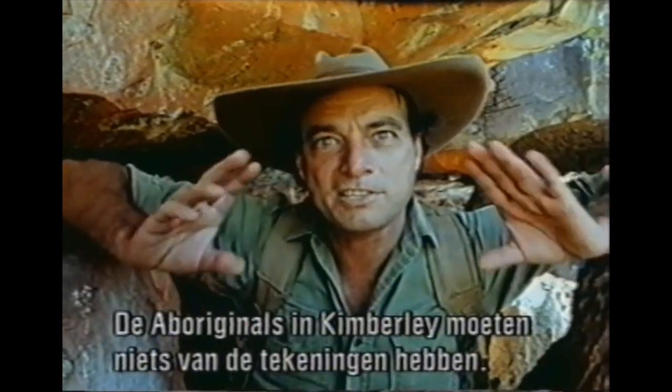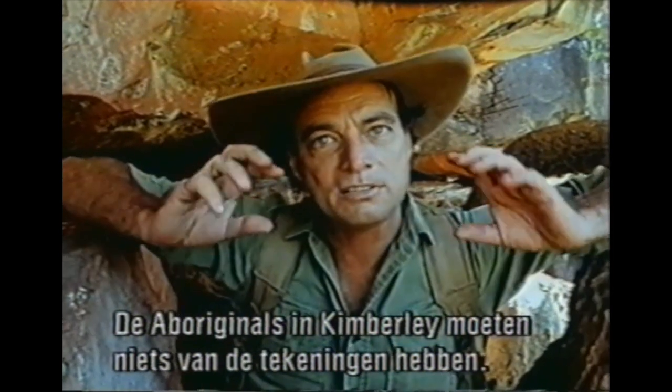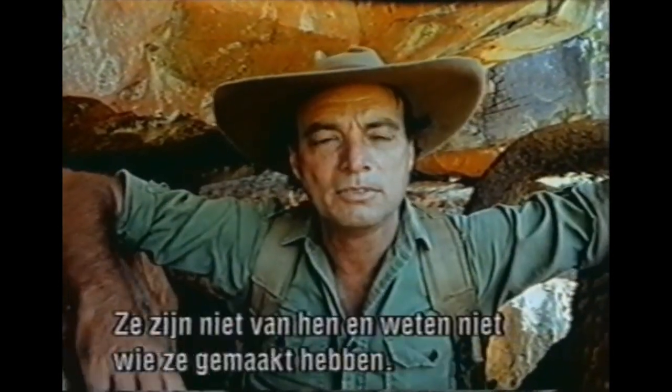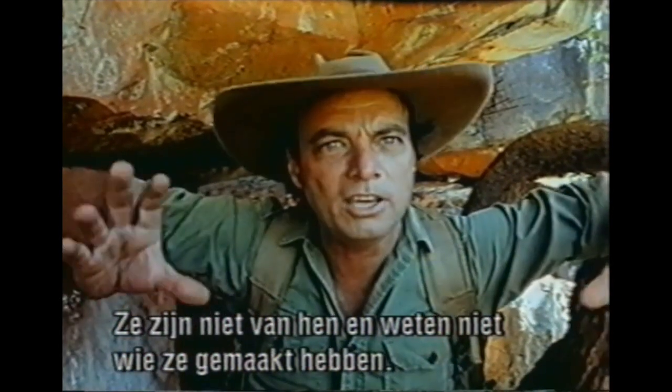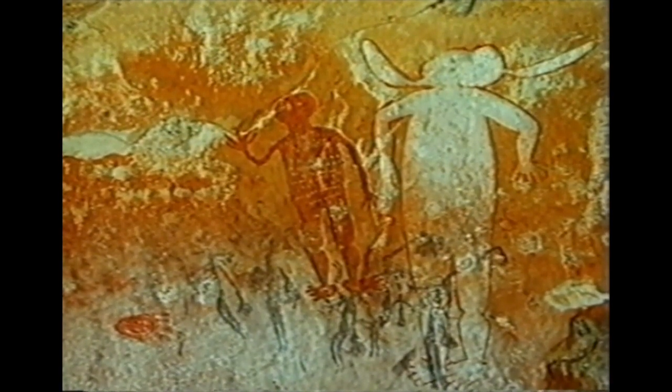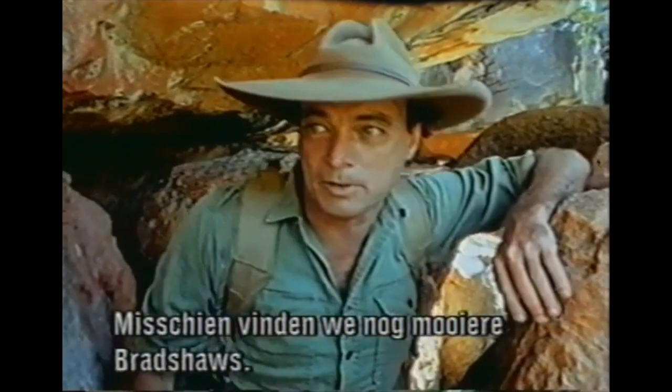I find the most fascinating point about these paintings is the fact that the local Kimberley Aboriginal people totally disown them. They call them rubbish paintings. Not theirs, don't know who did them. They paint over the top of them there too. Let's see if we can find a better example of the Bradshaws over here.